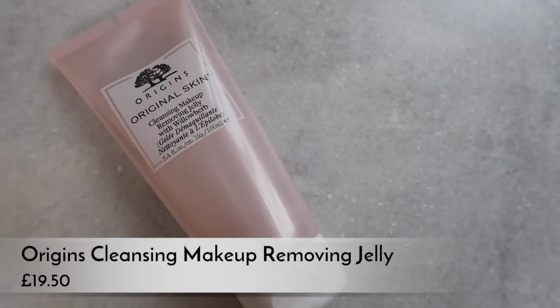Very nice. And then the other one in the same range is the Original Skin Cleansing Makeup Removing Jelly. Now, the name of this product is very misleading. I thought it was going to be a gel cleanser, like a foaming cleanser kind of vibe, but it's actually a lot more akin to a balm cleanser. It's a very interesting texture. When they say jelly, it's almost like a clear putty, that then once you warm it up and massage it onto your skin, turns into an oil balm.